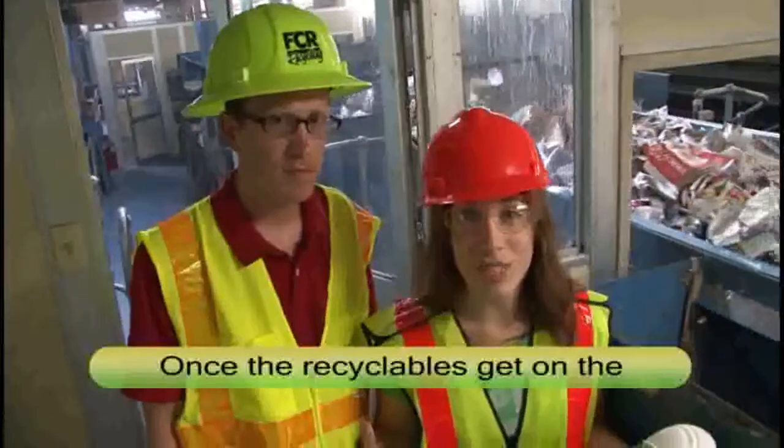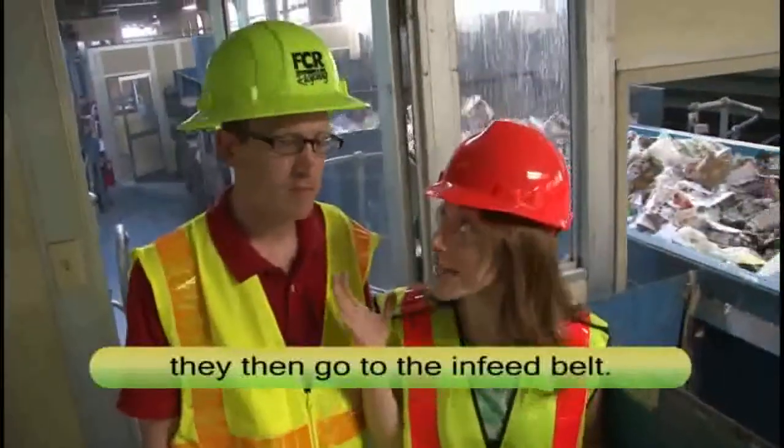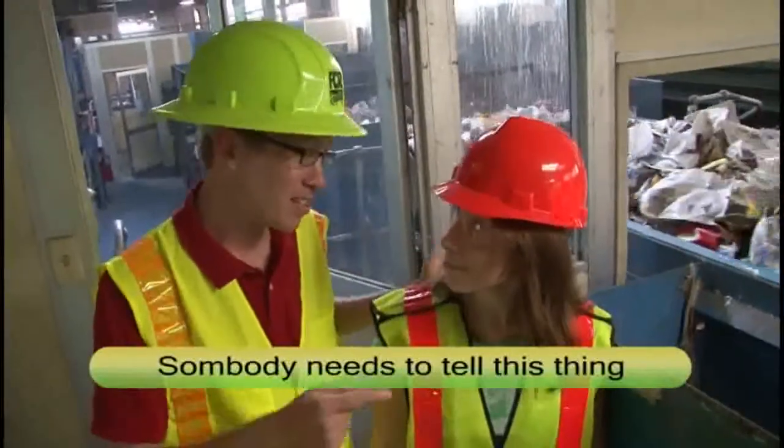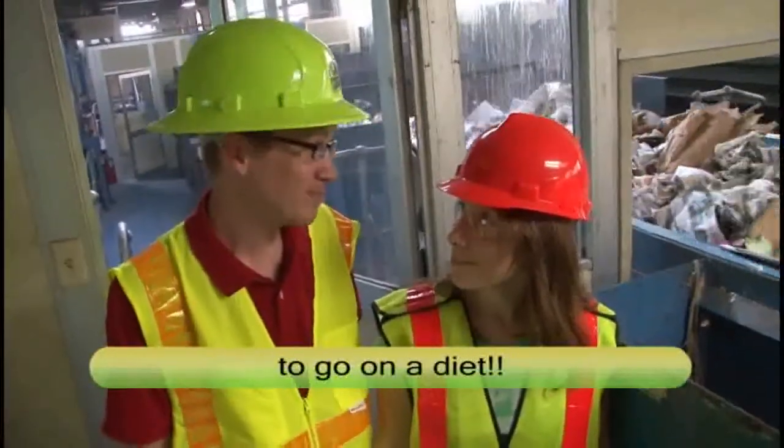Once the recyclables get on the feed drum conveyor belt, they then go to the in-feed belt. That's a lot of feeding. I might need to tell this thing to go on a diet.